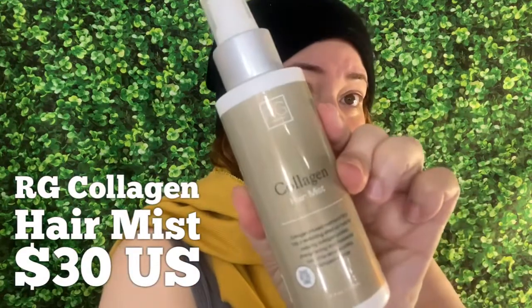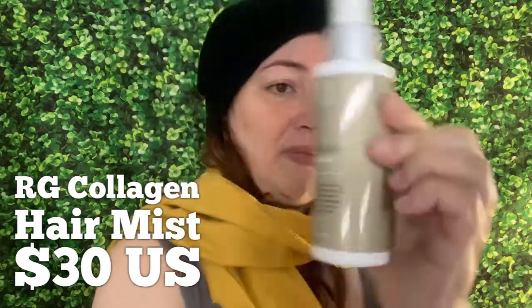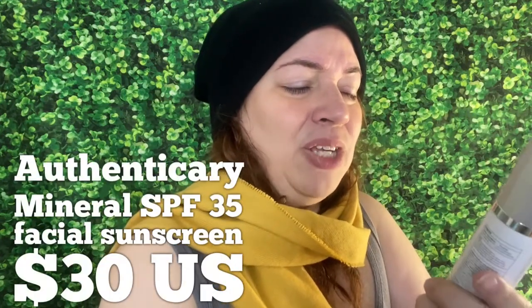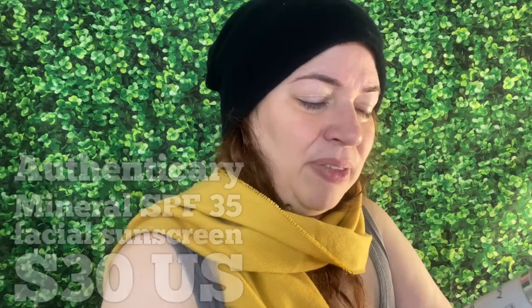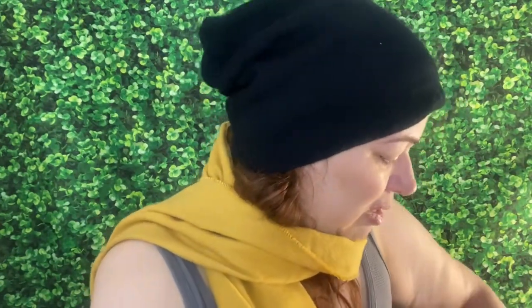Next thing I see in here is, oh, collagen hair mist. Interesting. Next thing I have here is from Authenticary, Facial Sunscreen, which, you know, I need. And this is with an SPF 35 with vitamin E. I have to be careful with this because with vitamin E, depending on where it's at, I sometimes may get a reaction, but it depends on what it's in. I've had it in lip balms and it's okay. But sometimes if I have vitamin E, it may cause a little bit of a breakout. So I'll check that out to see how it works for me.